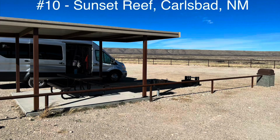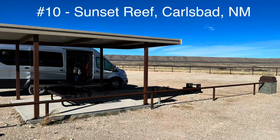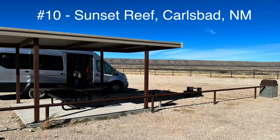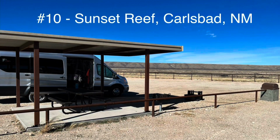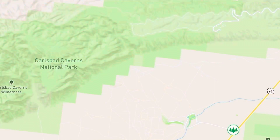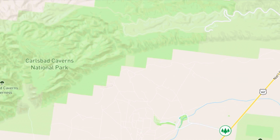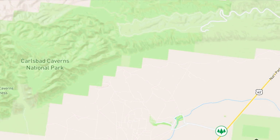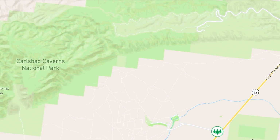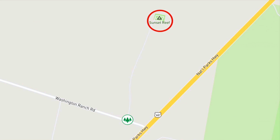Number 10, Sunset Reef, Carlsbad, New Mexico. The primary attraction here is all about location. Nearby Carlsbad Caverns National Park has no campground of its own, which makes this BLM campground a real find. It even has shaded picnic tables and a very well-kept vault toilet. Not bad for the low, low price of $0.